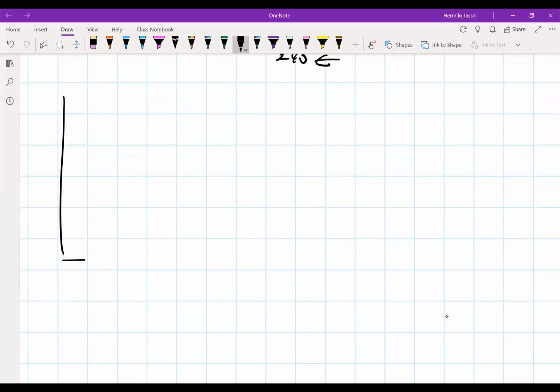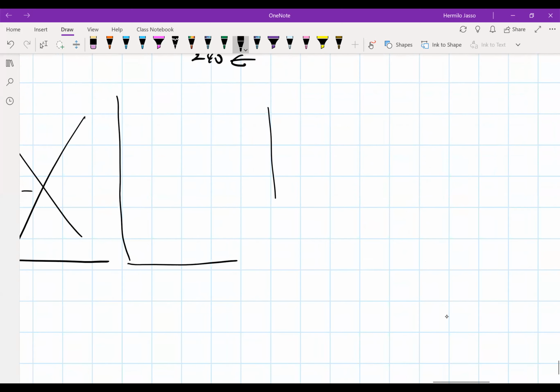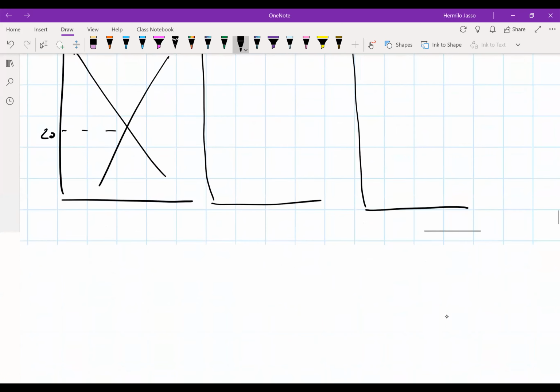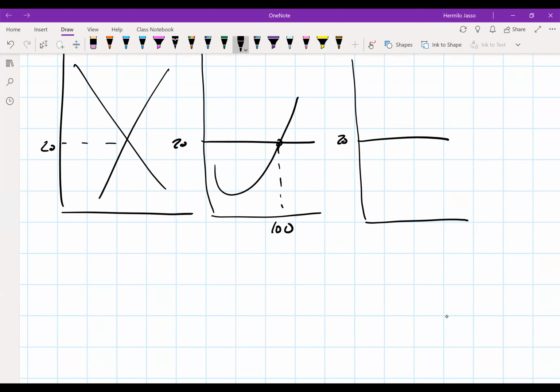Okay, this is the industry, and this is the total supply and demand. The price is $20. We have three companies here. Well, let's say we have two companies right here, and they have no choice. They have to sell the product for $20. So they become the marginal revenue. The same thing for this other company, $20. This company is going to produce where marginal cost equals marginal revenue. This company is going to produce 100 units.